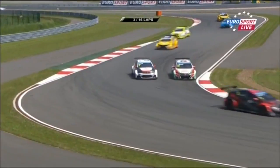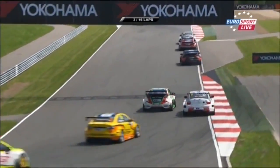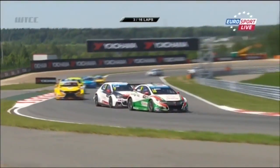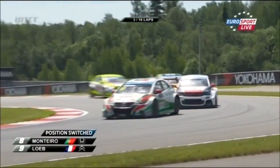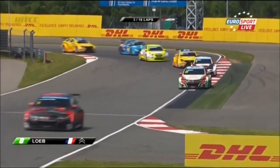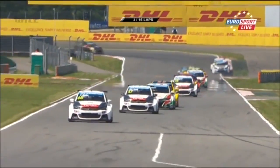So. Well, Jose Maria's in the slipstream, and again we see a battle as Sebastian Loeb is going to lose a place to Thiago Monteiro. Monteiro goes through, Sebastian Loeb loses 8th position. So another change of place there. Thiago Monteiro now up to 8th place, looking to gain as many points from race 1 as he can.